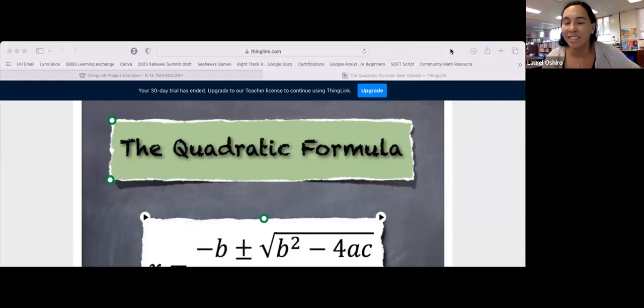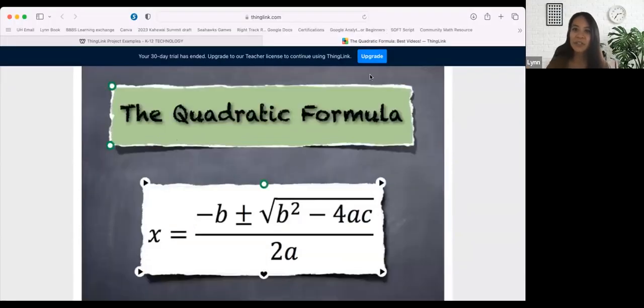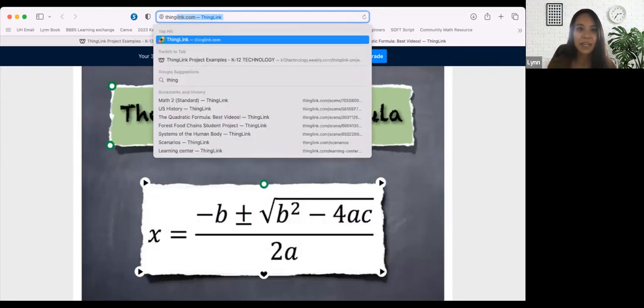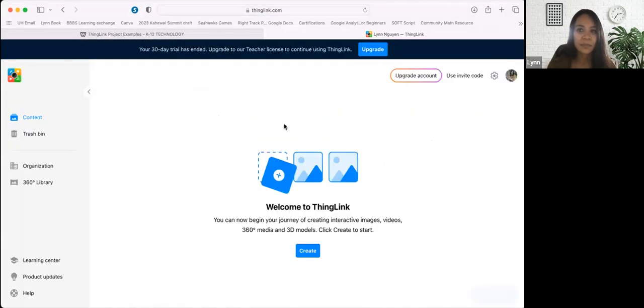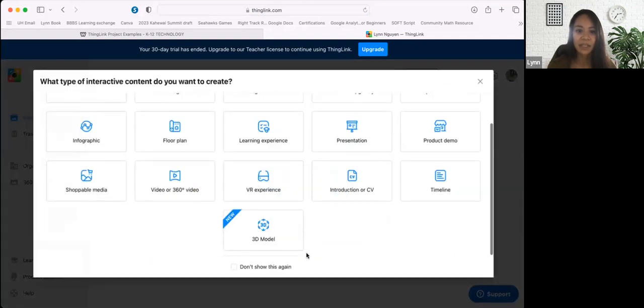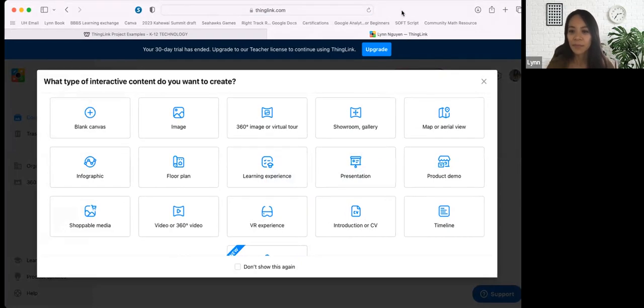Yeah. Can you tell us the biggest difference between the paid versus the unpaid version? Yes. I think the paid version allows you to have access to absolutely everything. So if we go back to the main ThingLink page and click create, there are some features that, if you don't have your teacher's license, it might not let you access right away. So you would have to insert your credentials. But for the general functions, you can still use it without the teacher license.